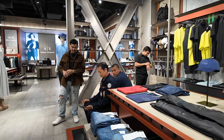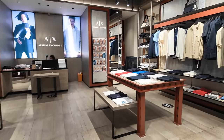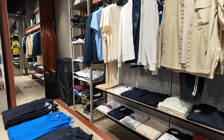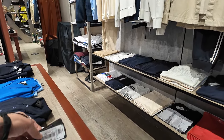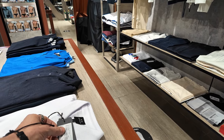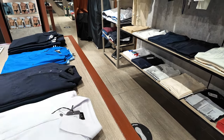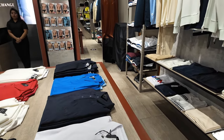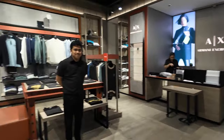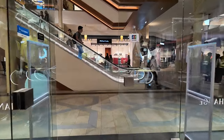How's it going? Let's see how the prices compare at this Armani Exchange. We have this knit shirt, $49.50. So $49, I think that'd be about $80. I think the prices are actually better in the US. Hey there. Oh, right.